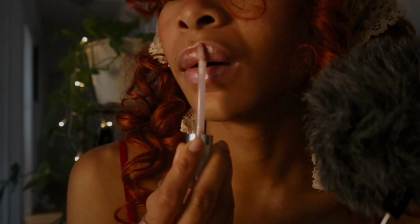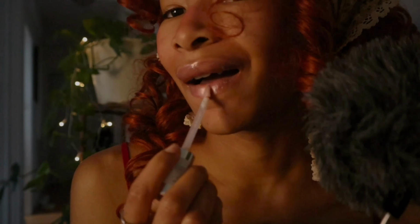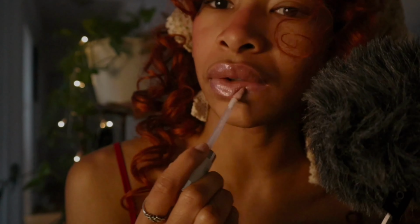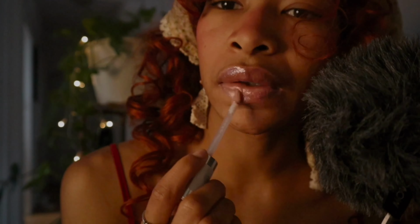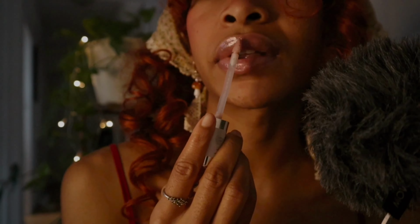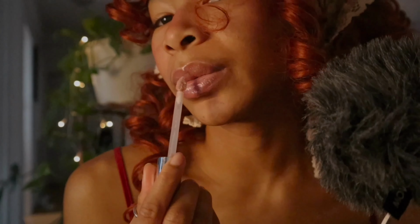It's gliding across my lips. This texture is so good, y'all. Look how smooth it's going across my lips. This was like $3 or $4. This one was really inexpensive. The Wet n Wild one too, it's like $2.50 on Amazon, something like that. This one was like $3 or $4 at Target. ColourPop was probably the most expensive.